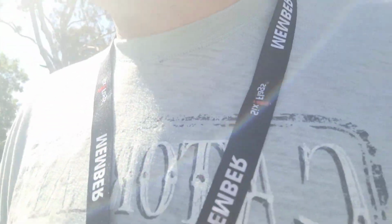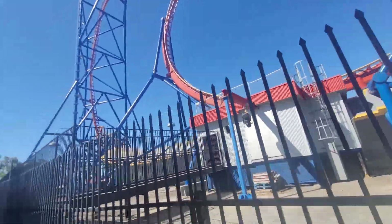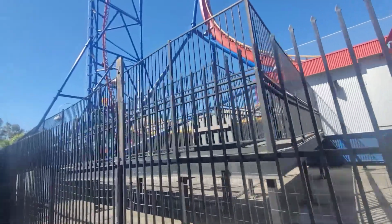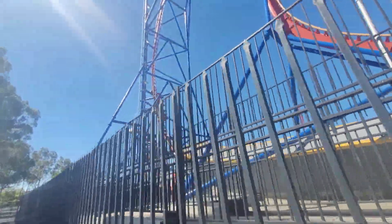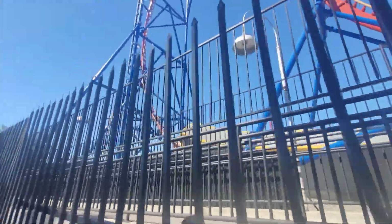Let's see, any other things that we need to go over? Oh, wait, hold on. One thing I didn't point out, I got distracted by the fact that Superman was testing, but you'll notice the area that used to be the Harley Quinn coaster that I never actually got on. Nice to see that they're pumping out the Superman cars early.